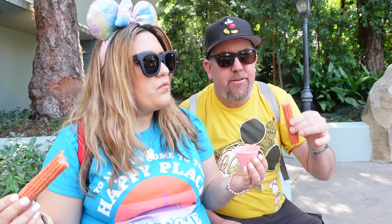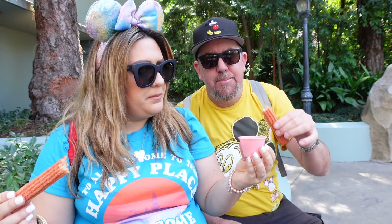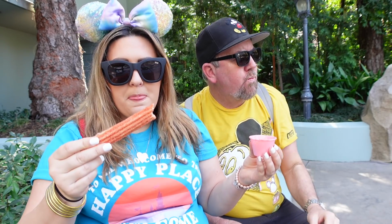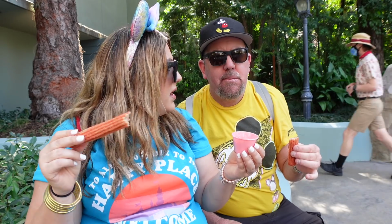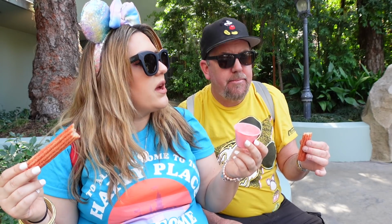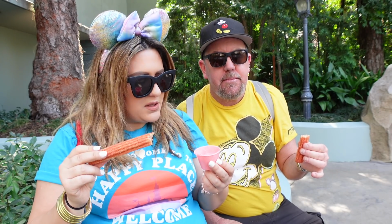But if you really want that hot cinnamon candy experience, you have to get the sauce. That's gonna make all the difference. To me it tastes like a Red Hot. Without it, definitely more of the standard churro vibe. With it, definitely the Red Hot, almost like hot tamale candies. Probably not as potent as a Red Hot. I'd say it's more like a hot tamale, almost Mike and Ike candies. Yeah, that's the vibe I'm getting.